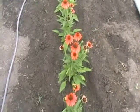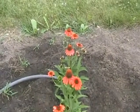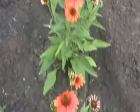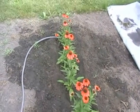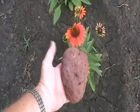These are pretty too. Bright orange cone flowers. I had to have them. $10 a piece for those doggone things. Get some seed off them. Nice contrast.